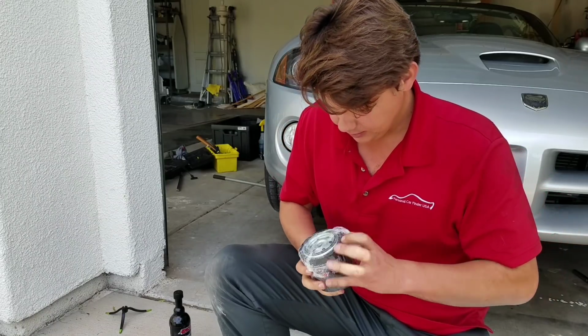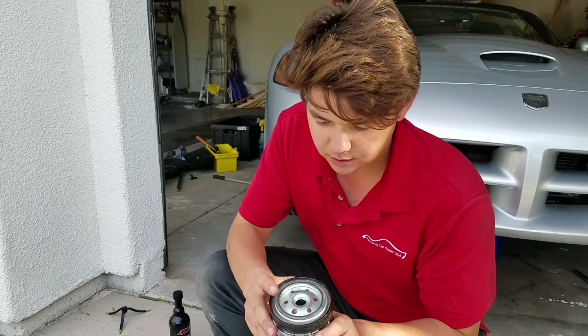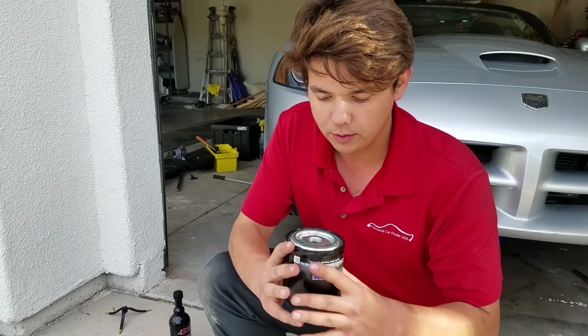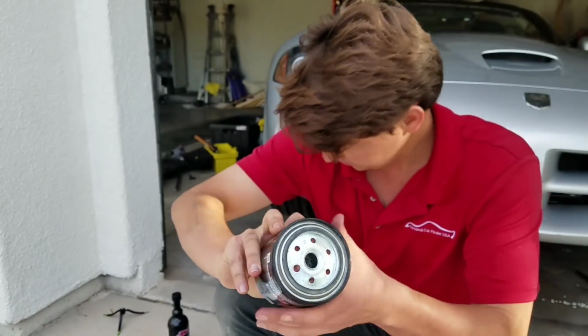So, this is the Amsoil filter. The cartridge is a lot thicker. This metal is thicker. Also, this O-ring is a better quality silicone. The anti-drain back valve in there is better.